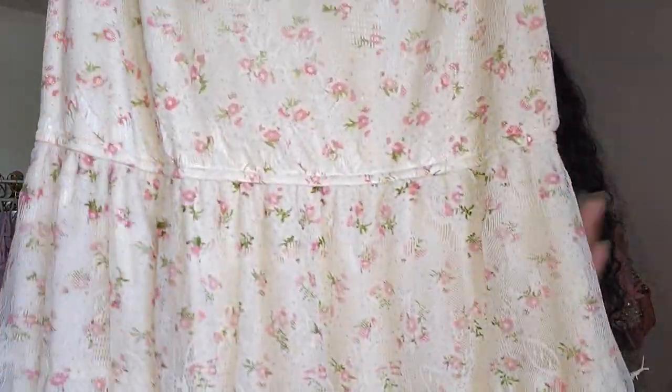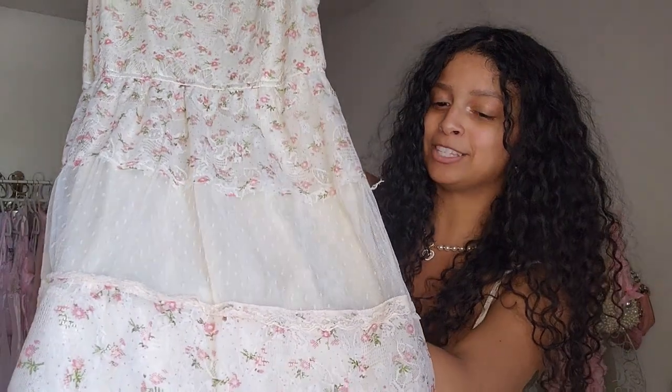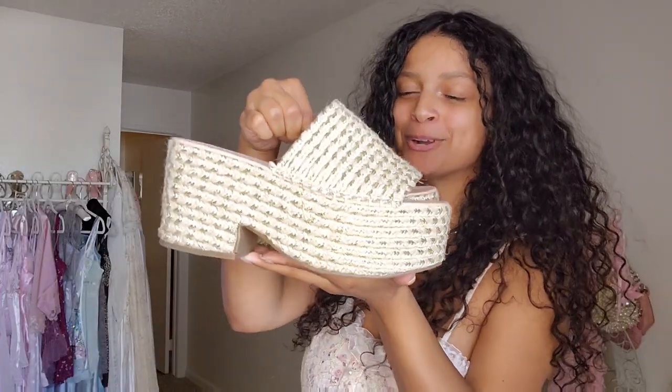Like, look at those really cute tiny pink roses. I just think it's everything, especially layered on top of this creamy shade with the lace in between, so I understand why I bought it, but again, it was a little bit big. Next thing I have here are these really adorable chunky shoes.